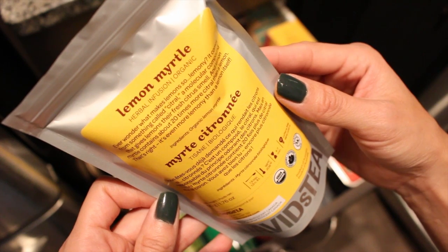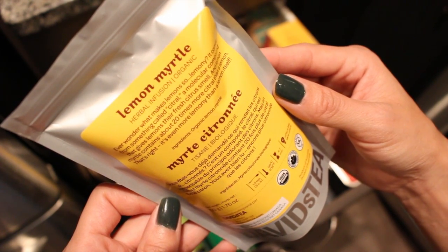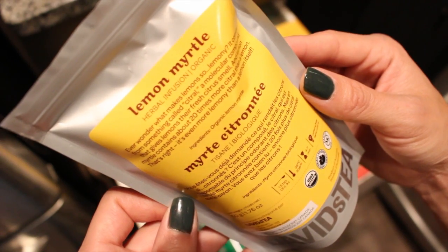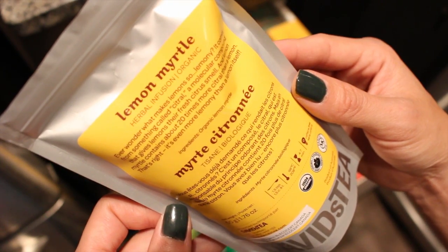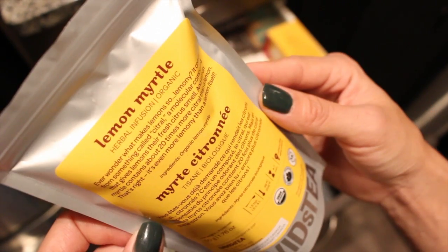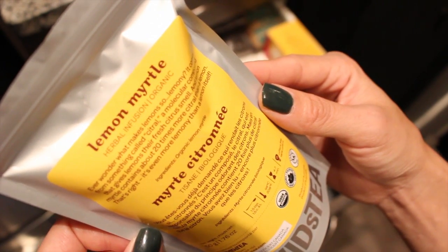The last herbal infusion I'm going to show you is the lemon myrtle, and I actually haven't tried this before, but I just opened it for this video so I could show you what the leaves look like, and this smells so amazing. It is so lemony, so beautifully citrusy, and I think I'm going to brew some of this tonight to try because I'm just really excited to give it a try. And I think I will be drinking this with a little bit of honey.